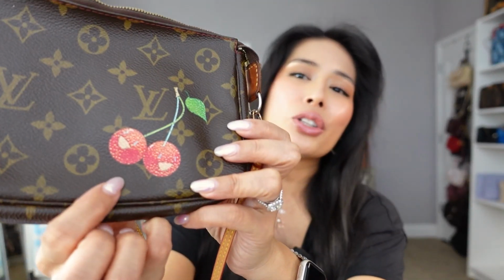I have a different strap attached to it. This is a crossbody strap from Dress Up Your Purse. And I just love this little cherry. This is from the Cerises collection from the early 2000s.